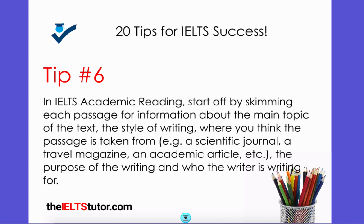So in other words, try to think, is the passage factual and descriptive, or does it look like it presents opinions and argument? And try to guess what kind of reader the writer is writing to or writing for. So all of these questions can be done in a space of less than 2 minutes. So try to skim all 3 passages between 2 to 3 minutes to answer all of these questions before you do the tasks. Okay?